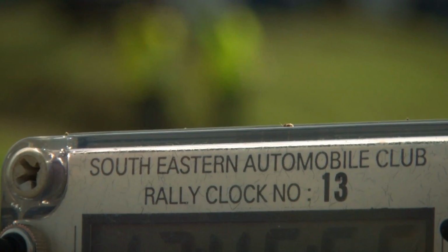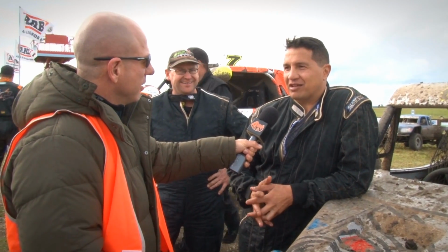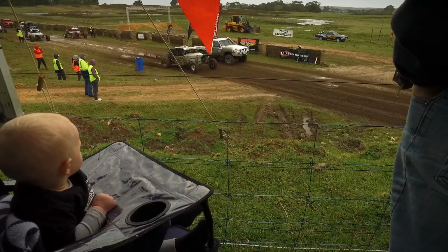Considering what it was like yesterday, it was actually really good. There was heaps of grip. The sand soaks it up really nicely. Yeah, they got rough. The corners got really rugged. Easy to break a car in the last couple of laps if you throttle out too hard.